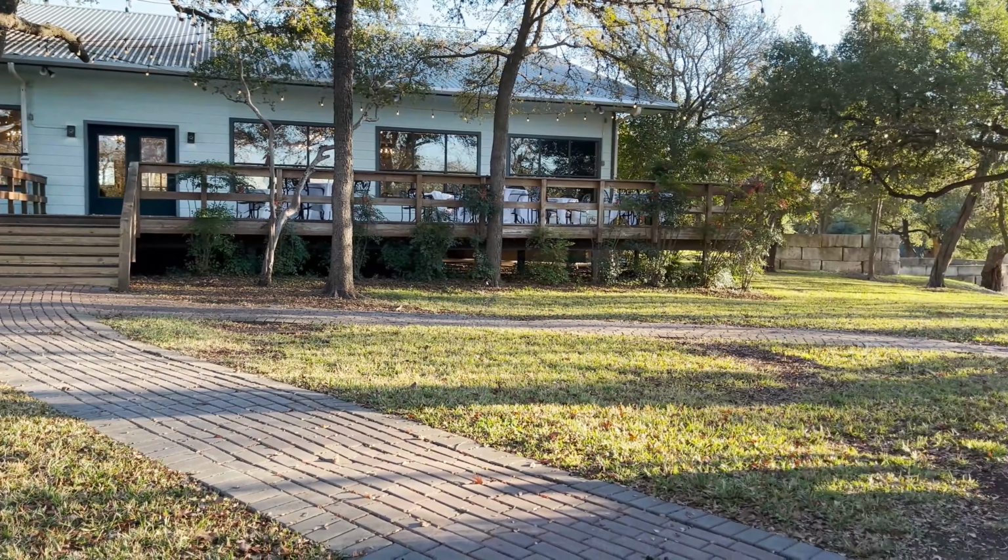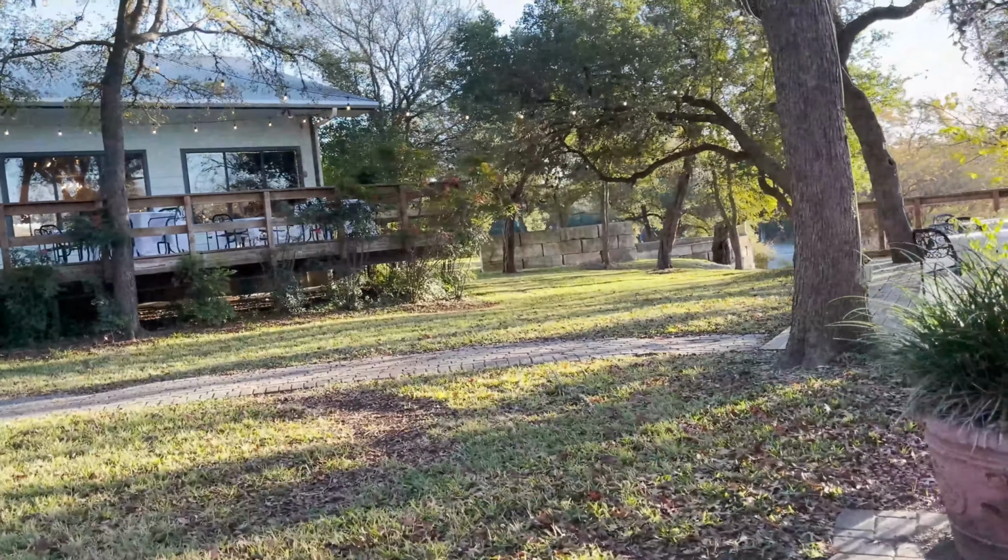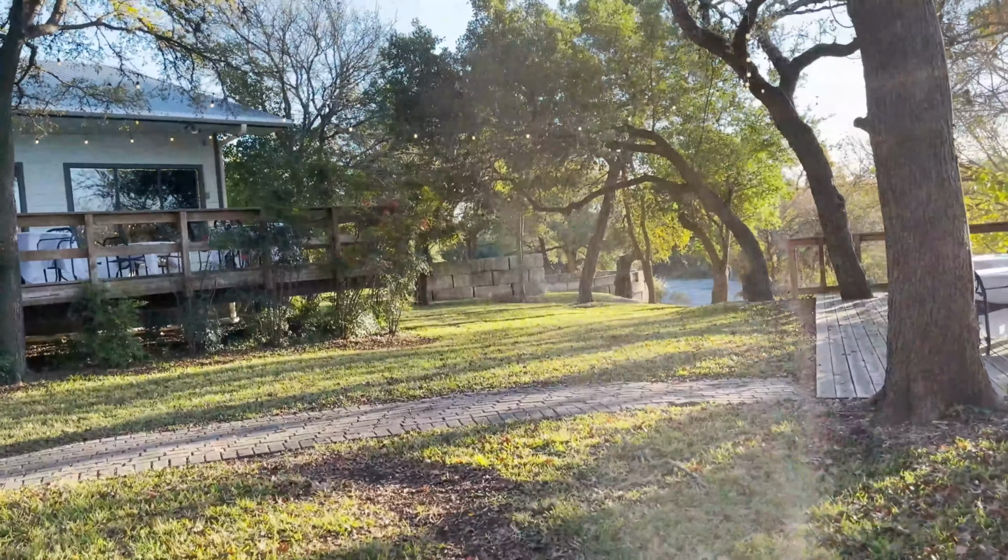Now, I'll be buying into a space that is zoned and permitted to host events, weddings, but also overnight guests. Almost the perfect combo when it comes to my strategy around land hacking.